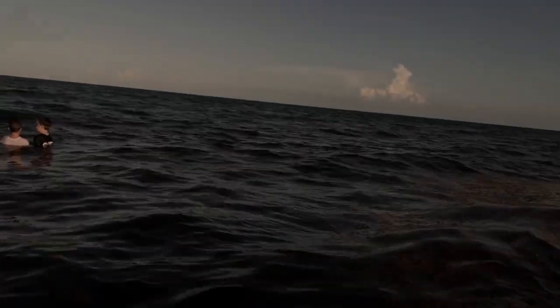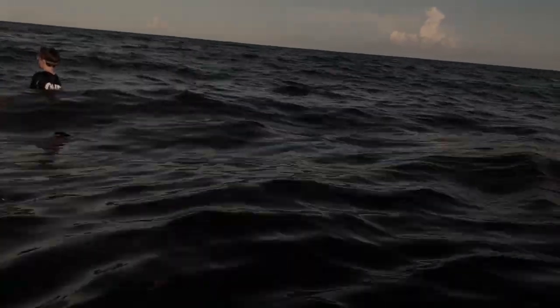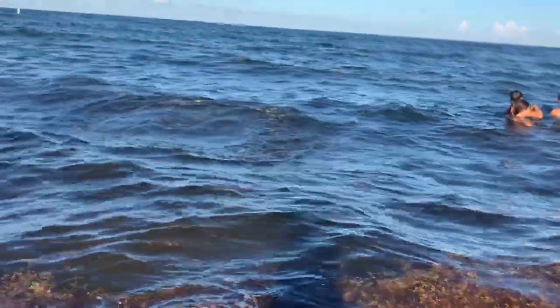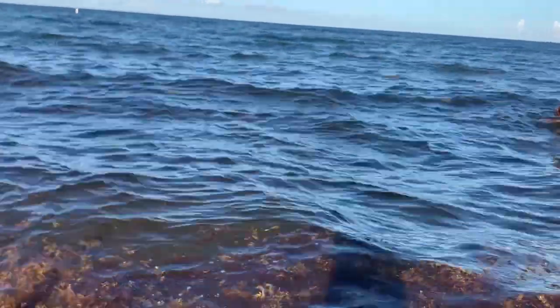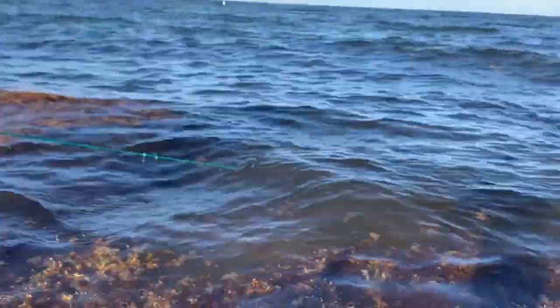So, I don't know if the mom can pick it up, but there is little tiny pops on the water, like that, right there. So I just cast right here? Yeah, just cast. There's a bunch. All right, here we go, guys. Oh, yeah.